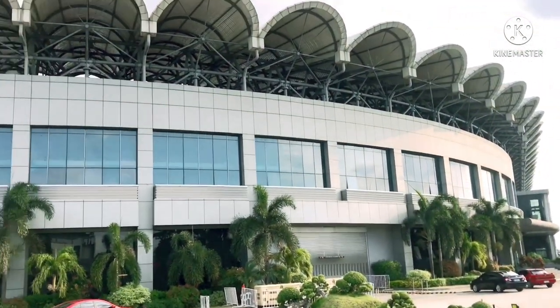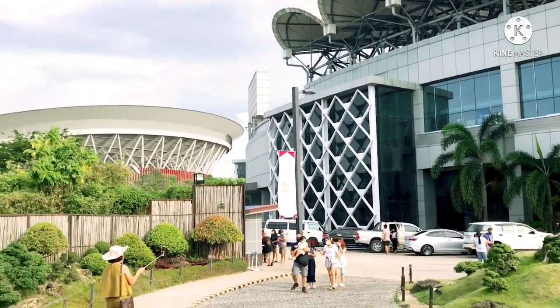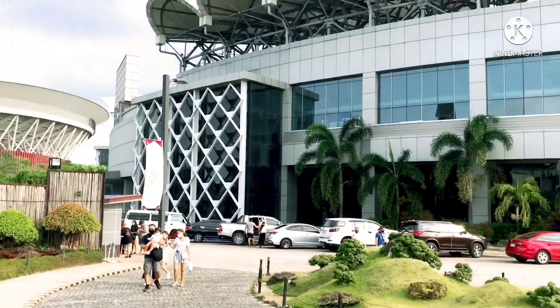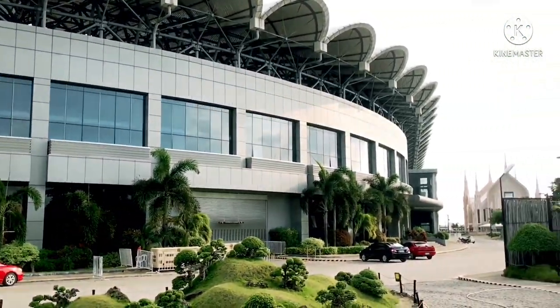Malawak ang lugar, dapat we should go there in our comfortable outfit. Food is not allowed, but they have a restaurant, the Candyland Cafe, inside, just near the children's playground.